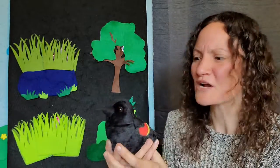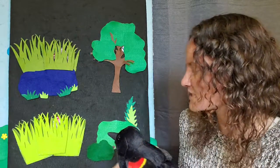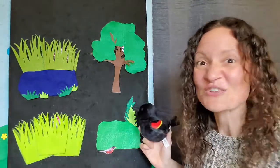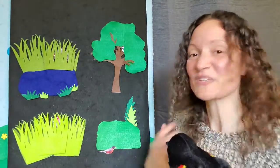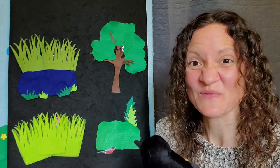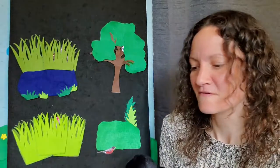Blackbird, where could you be? On the ground, in the water, or in the tree? Let's start down here. Blackbird, are you on the ground? Maybe in a bush? There's no blackbird there, but look who is there. That's our robin. And I noticed because of the red belly that it's a robin. And it's on the ground, so what do you think it's looking for? It's maybe searching for some food, some insects, or some worms that it can suck up. Yeah, so robins are down there.